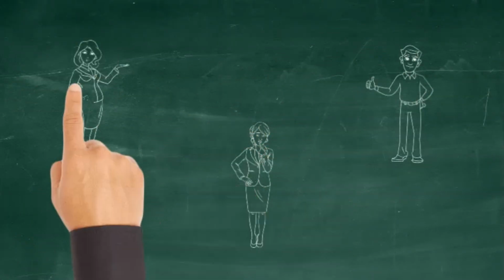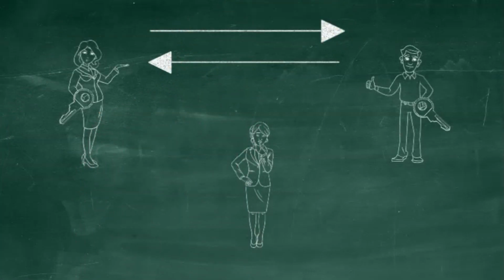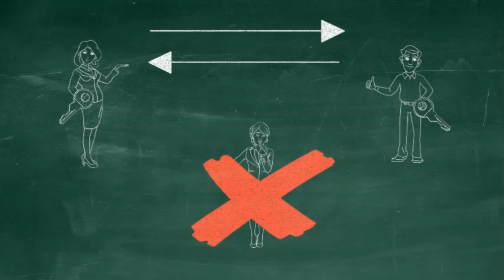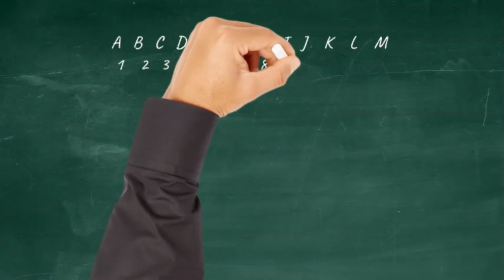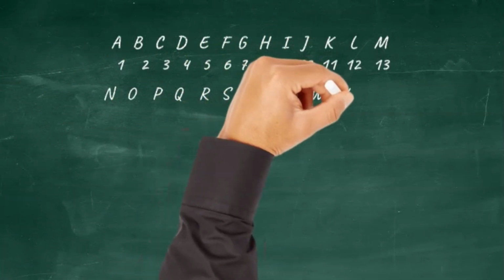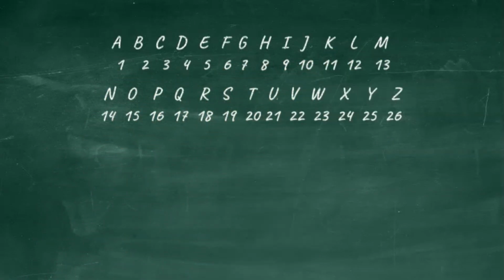Alice and Bob both have the key, so they can send messages back and forth, encrypting and decrypting at will, and no one else can interpret their communications. Or can they? Let's say Alice and Bob were using a simple shift cipher, just shifting each letter of the alphabet by a set number of moves. Eve could easily crack the code by identifying patterns or applying brute force, trying all 26 permutations of the English alphabet until she found the right one.